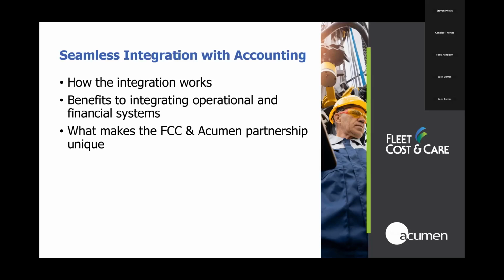Some of our customers have gone through dual implementations, so they're switching over to Sage and Fleet Cost and Care at the same time. We've also helped current Fleet Cost and Care customers switch over to Sage 300 or Sage Intacct from whatever system they were using before. And really, that's unique because we don't have other companies that we work that closely with in terms of an accounting partner.